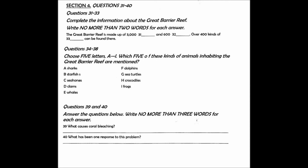Unfortunately, this wondrous area of the world is threatened by climate change. Rising sea temperatures have led to an effect called coral bleaching, that is, large numbers of corals dying off, especially in the shallower areas of the reef. The Great Barrier Reef Marine Park Authority is attempting to find effective ways to deal with this issue that threatens the reef. One proposed solution involves shading the reef in certain areas to help keep the surrounding water temperatures down.